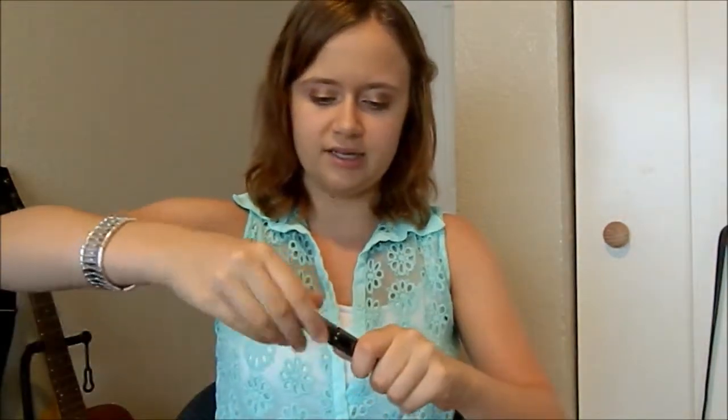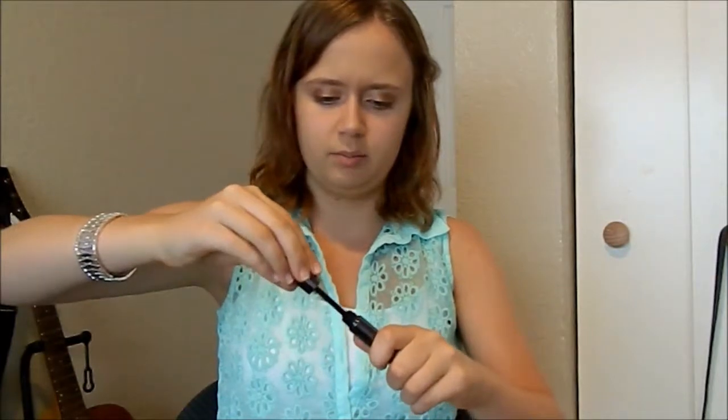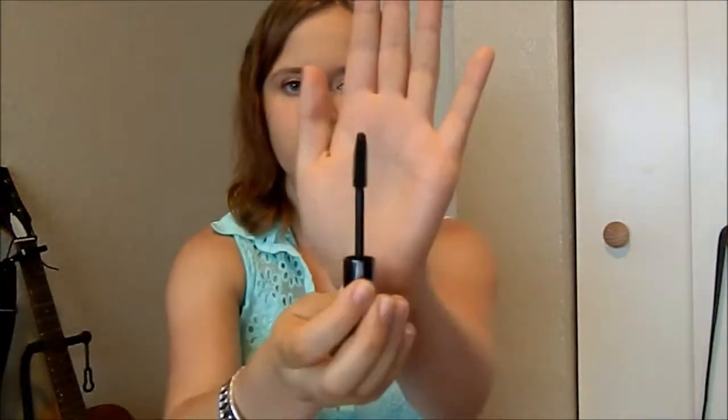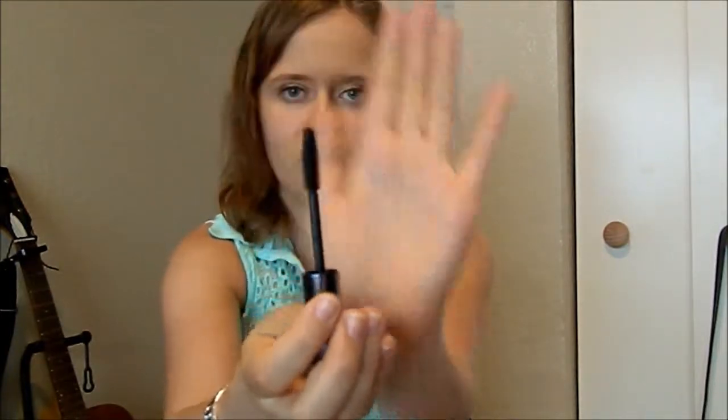The wand is very puffy. I can't really get it out. The wand has very tight, close bristles, which means that you're going to get a lot of volume and a lot of, well, amp to your lashes. It is dark black. They do have a brown one as well, but I got the black one. It is said to volumize and define your lashes, and in my opinion, that is what this does.